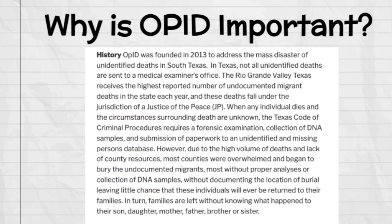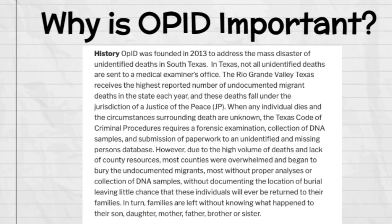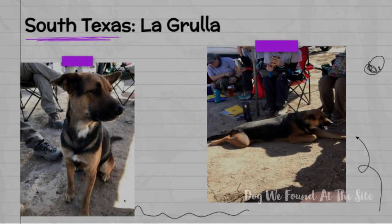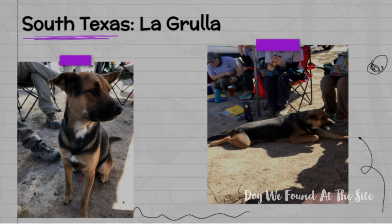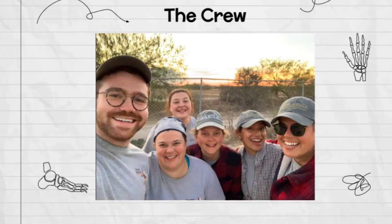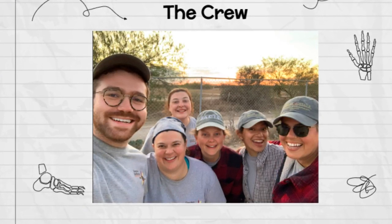Due to the high volume of deaths and lack of county resources, most counties were overwhelmed and began to bury these undocumented migrants without proper analysis or collection of DNA samples. Because of this, families are often left to wonder what happened to their loved ones, but thanks to Operation Identification, they can be identified and given back to their families for proper burials. In conclusion, the skeletal stage of decomposition reveals the skeletal human remains that can lead to identification.